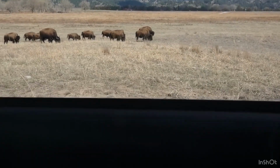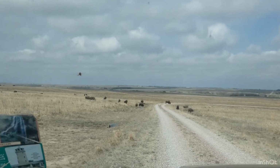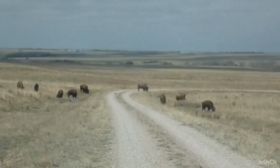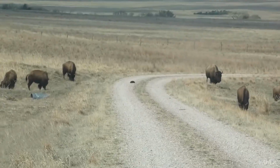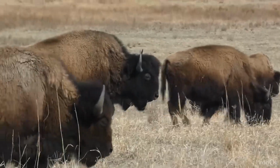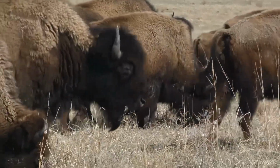Okay, we have bison on the move. Forgive my dirty windshield. They're all crossing the road down here. Having themselves a little snack on the prairie grass.